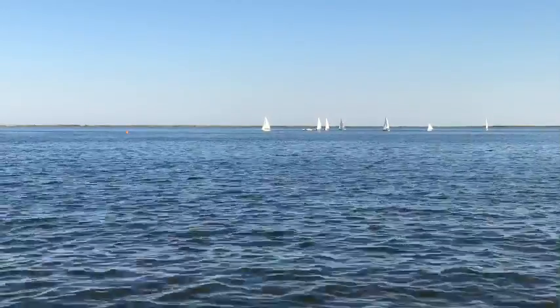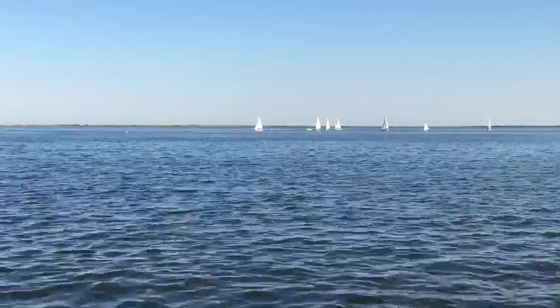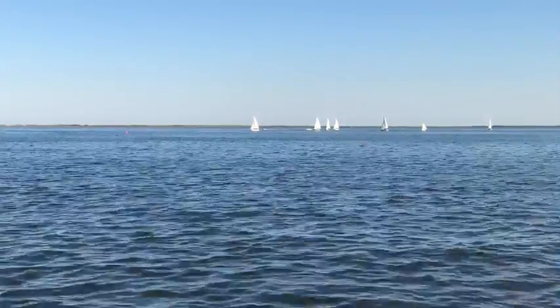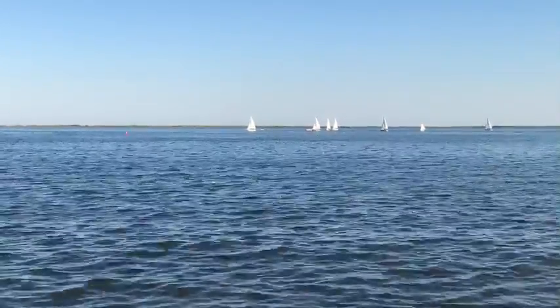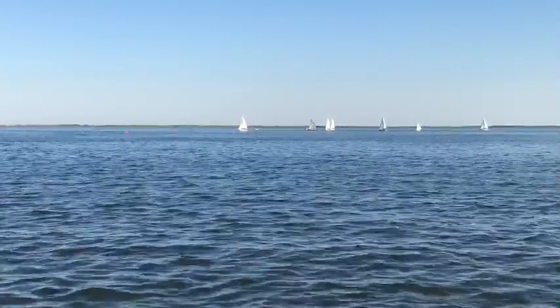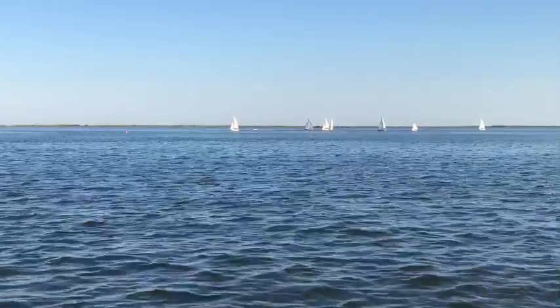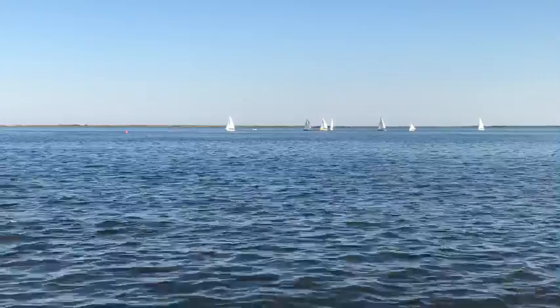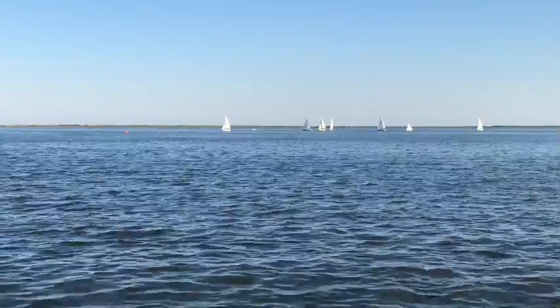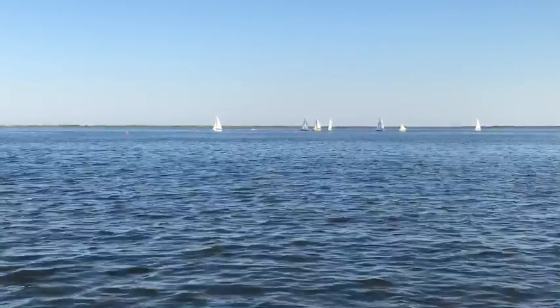We're here at Moriches Bay in Center Moriches, Long Island, New York. We're on what is known as Brooklyn Dock at the foot of Union Avenue here in Center Moriches. For you folks who are out of town, I'm on the south shore of Long Island, New York, about 62, 63 miles east of New York City.